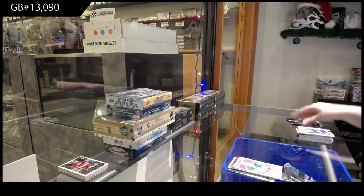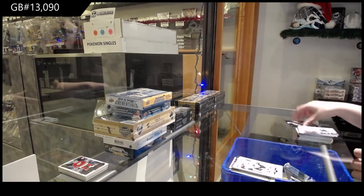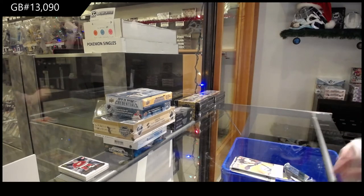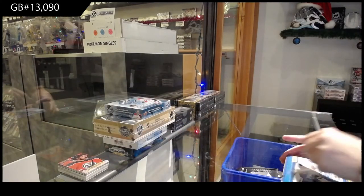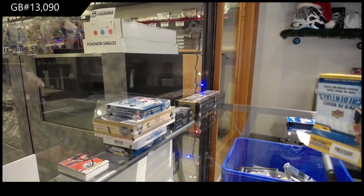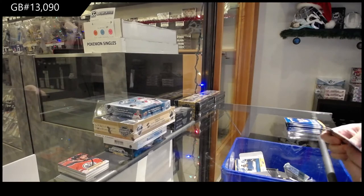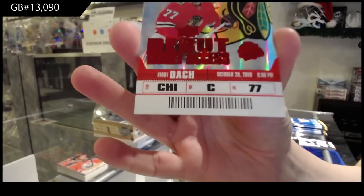Retro for Dallas of Corey Perry. Marquee rookie for San Jose, Mario Ferraro. And canvas for Edmonton, Leon Draisaitl. Arizona, Barrett Hayton, and a red rookie ticket number /99 for the Chicago Blackhawks, Kirby Doc.